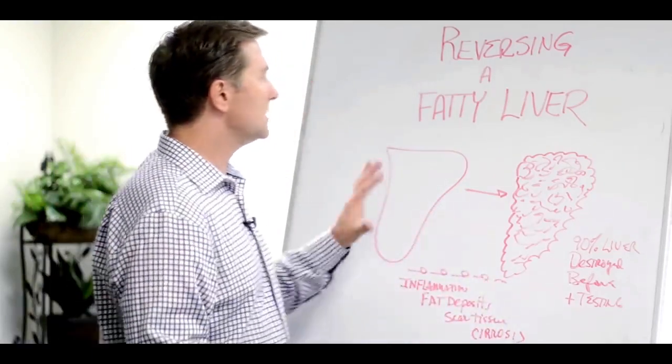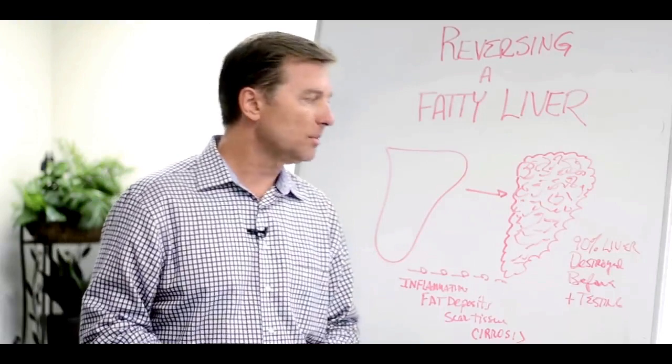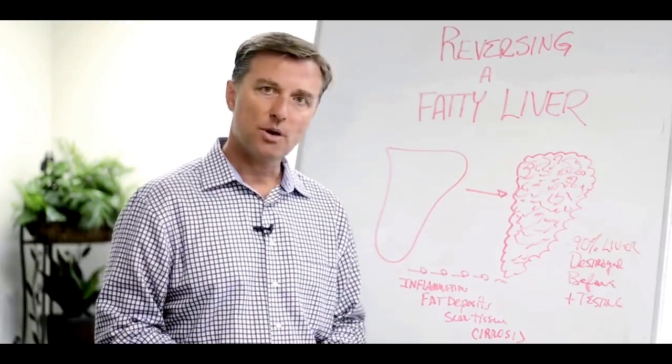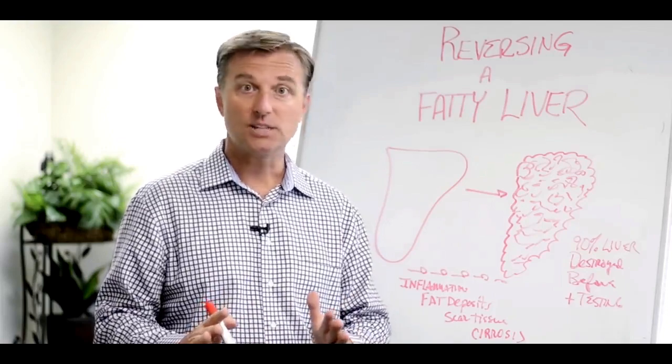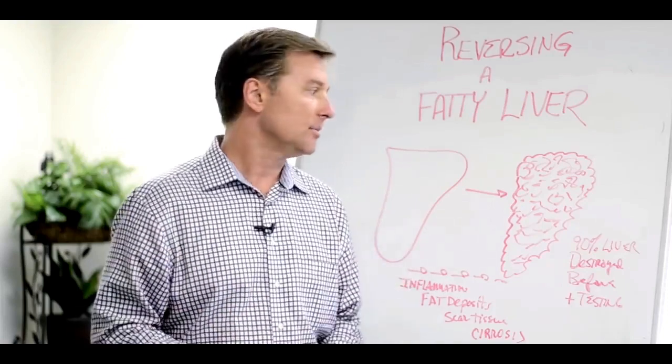So those are some tips on reversing a fatty liver. It's doable, but you have to take an aggressive approach. You have to keep creating the liver. Give it time, have patience. That's why we call you a patient. I'm being sarcastic.